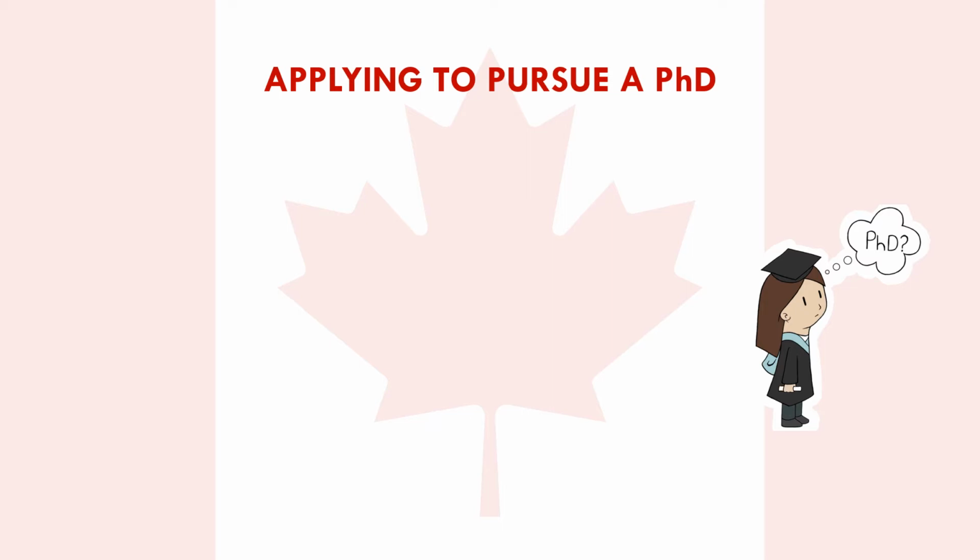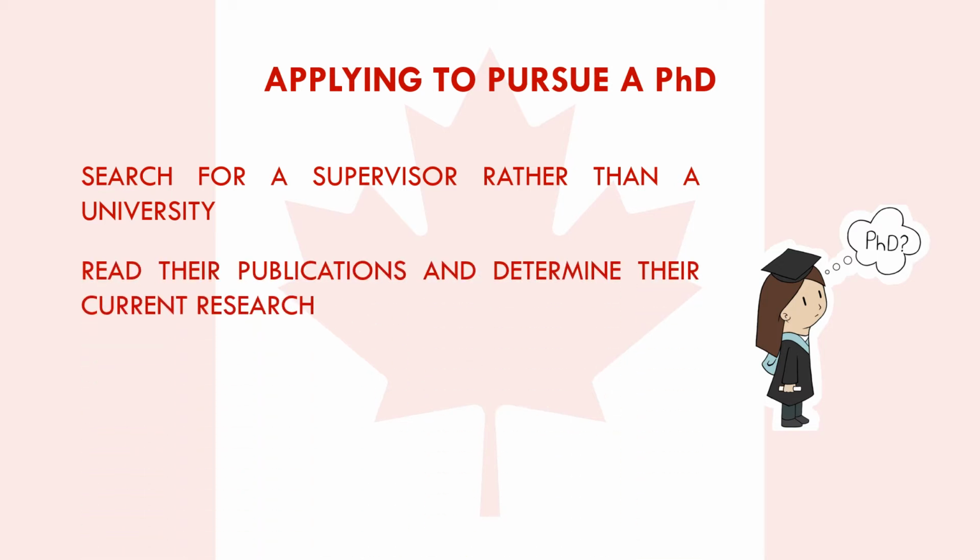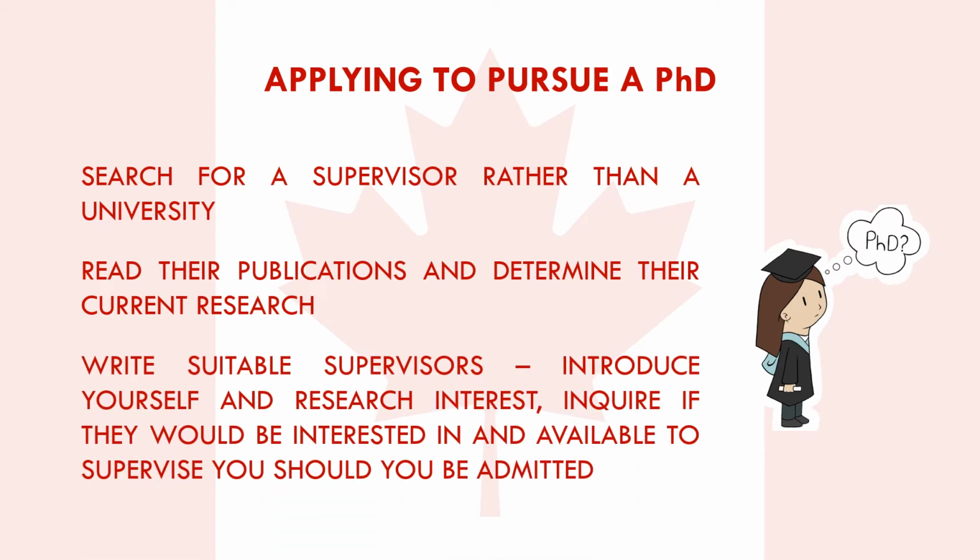Applying to pursue a PhD is a special case. In applying to pursue a PhD, search for a supervisor rather than a university. Read their publications and determine their current research. Write suitable supervisors. Introduce yourself and your research interest. Inquire if they would be interested in and available to supervise you should you be admitted. They may be going on sabbatical or even planning to leave the institution.